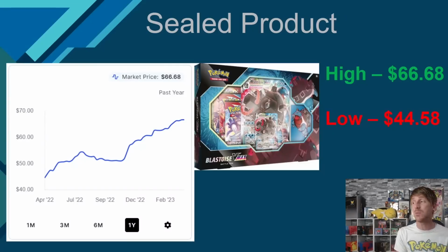You get a Darkness Ablaze pack, you get a Sword and Shield base pack, and then you get 2 Battle Styles packs. So not a whole lot of greatness when it comes to pack selection, but the Blastoise VMAX itself, not a competitive card by any means, but definitely a collectible card. You also get the deck box inside. These continue just to climb and climb and climb.